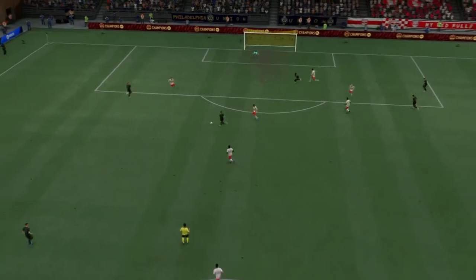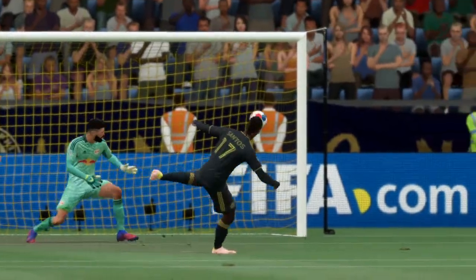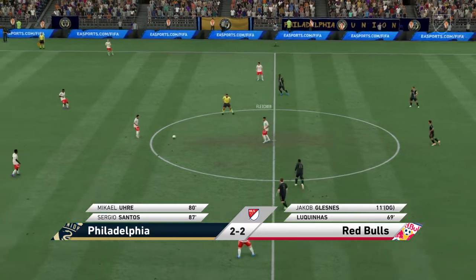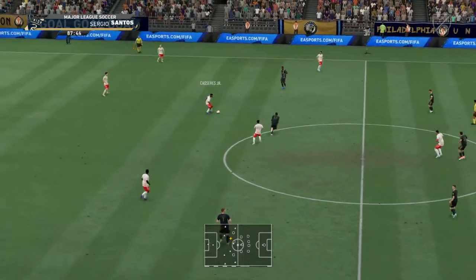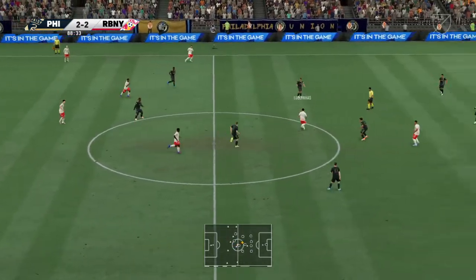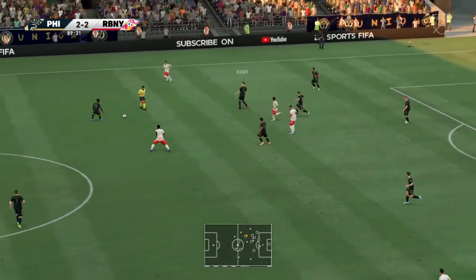Well, here's the goal again, and it's a really nice ball to put him through. The vision to set up the chance is outstanding, and he makes the finish look so easy. What a good goal that is. So back underway, dead level, 2-2. Luquinhas. Can they push ahead in the closing stages?